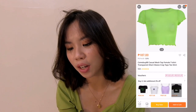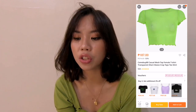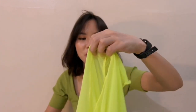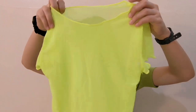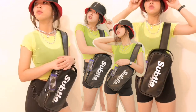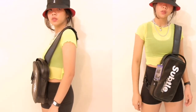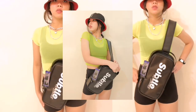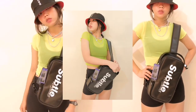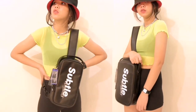So this one is called the Casual Mesh Top Female T-shirt Transparent short sleeve crop tops t-shirt. So ayan, oo nga, mesh yung top na to. And I expected na medyo mas green pa siya, but it is parang neon yellow yung color niya. I think I would wear this with a black sports bra or anything black sa loob. Kasi transparent talaga siya, literal.